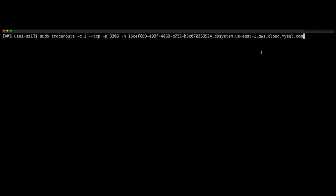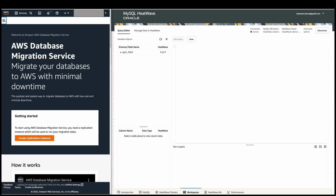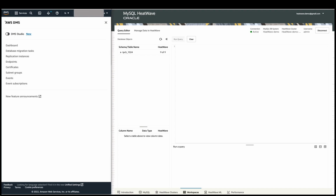Now, one of the things we'd like to see is the latency of accessing this MySQL HeatWave instance which we just created. For this, I've created a compute instance in the same AZ, and we're going to check the latency for accessing the MySQL database. We see that it takes 0.4 milliseconds. What this means is that for many database applications which are very latency sensitive, this is a very good solution.